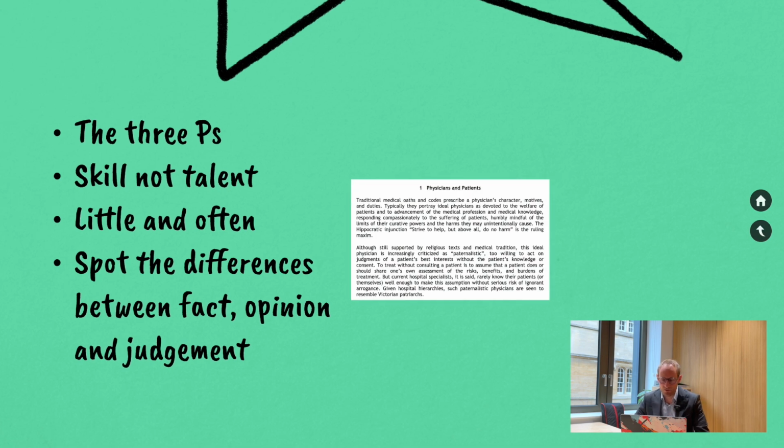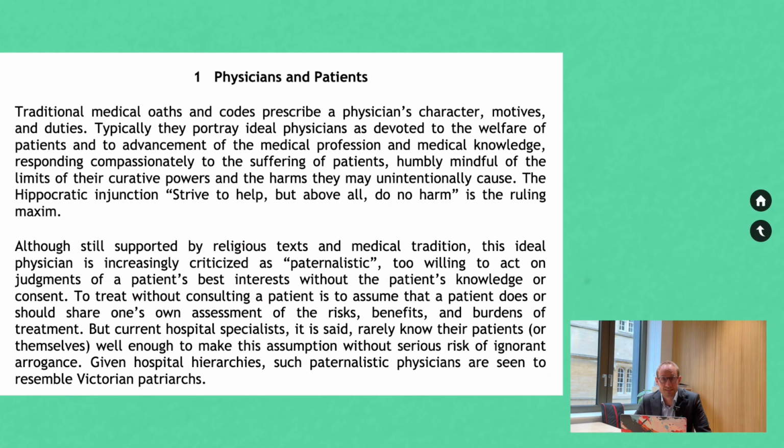So let's take an example from the specimen paper from 2010, which is on the Oxford website. And that opening paragraph, this is the first essay of 12 essays that you have to read in 95 minutes. So it says, "Traditional medical oaths and codes prescribe a physician's character, motives, and duties." Now that is a statement of fact. So this is not someone expressing their opinion. That is a truth. I mean, I suppose we could have some debate as to whether or not that's exactly what they prescribe, but nonetheless, this is not a particularly controversial statement of what someone believes is the truth.